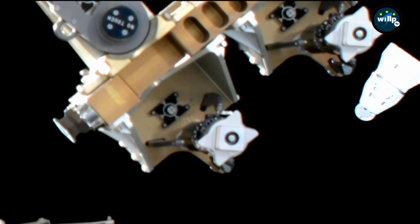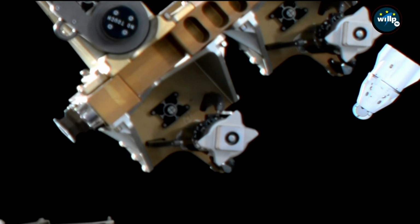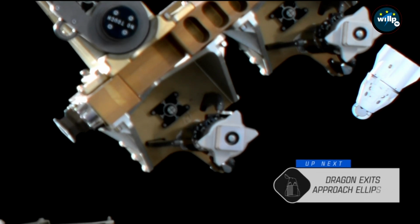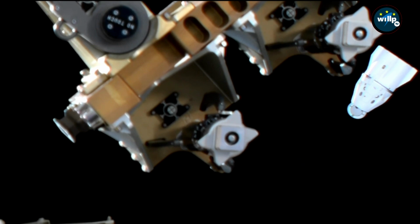We're now waiting for Dragon to exit the approach ellipsoid, or the AE, which is another imaginary sphere. This time it's a 3-dimensional ellipsoid measuring 4 by 2 by 2 kilometers in the same family as the keep out sphere. Now, one of the key differences with the AE is that vehicles outside of it have to be on what we call a 24-hour safe free drift trajectory. Now, that means the spacecraft would not cross into the approach ellipsoid for at least 24 hours, again, even if it lost all maneuvering for that call out once we hear confirmation that Dragon is outside of that AE.